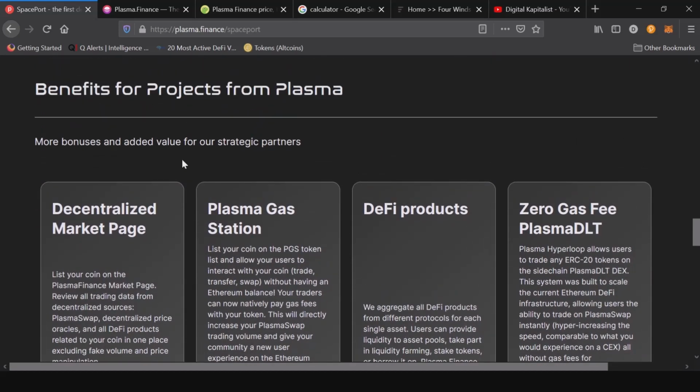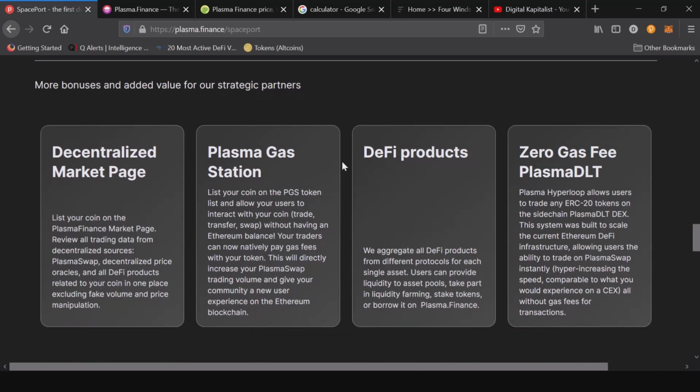So yeah, the benefits for the projects from Plasma, if you're using PlasmaPay, is a decentralized markets page, right? Is a Plasma gas station. And this gas station, as I mentioned, is going to be using your native tokens. You don't have to use Ethereum, your precious Ethereum. You don't have to waste it, right? DeFi products. Users can provide liquidity to asset pools, take part in liquidity farming, stake tokens, or borrow it on Plasma financing. Guys, this is a no-brainer. Okay. Zero gas fee, Plasma DLT, Plasma Hyperloop. This is very important. This is the one. This is that big thing that will make PlasmaPay a $10 coin. This is what it's going to be.